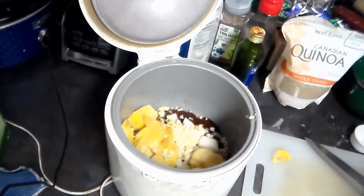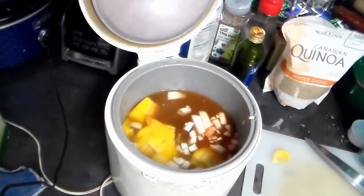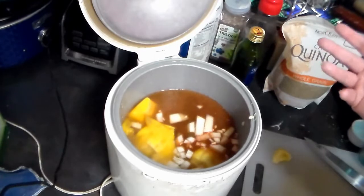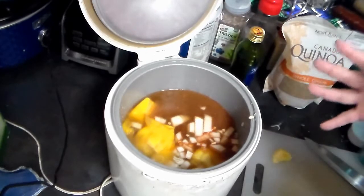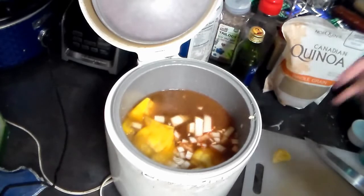Okay, so we need to add probably about, I'm gonna do about 5 cups. How about 6 cups of water to this. Ooh, this is gonna be so yummy. Now we can always taste this afterwards, see if it needs more salt or anything, but I'm thinking because of the adobo seasoning we put in there and all the other seasonings, it's not gonna need any more salt. So what I'm gonna do is plug this in, let it cook until it pops up, and then we will start adding the black beans and making our burritos.